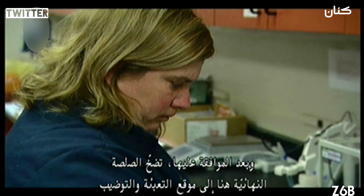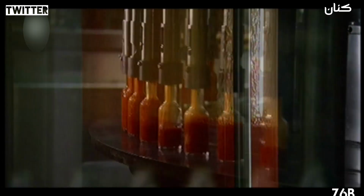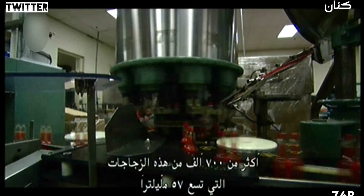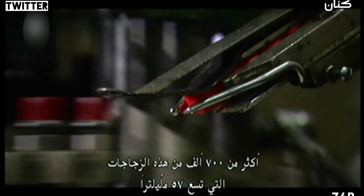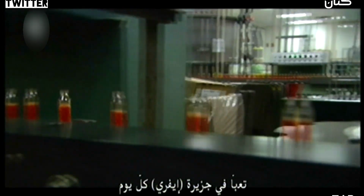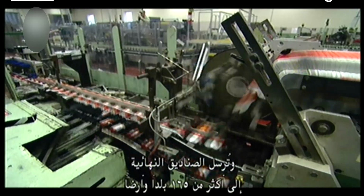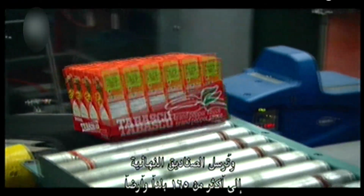Given a clean bill of health, the finished sauce is pumped here to the bottling and packing area. Over 700,000 of these 57 millilitre glass bottles are filled on Avery Island every single day. Labels are printed in 22 different languages and dialects. And the finished boxes are shipped off to over 165 countries and territories all over the world.